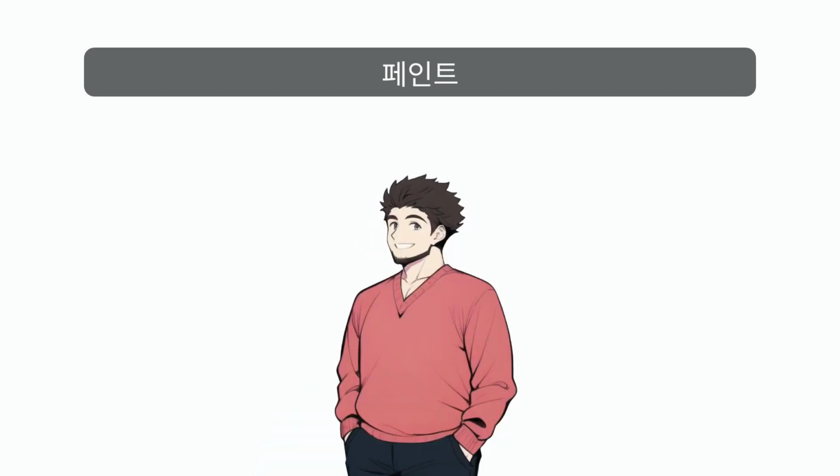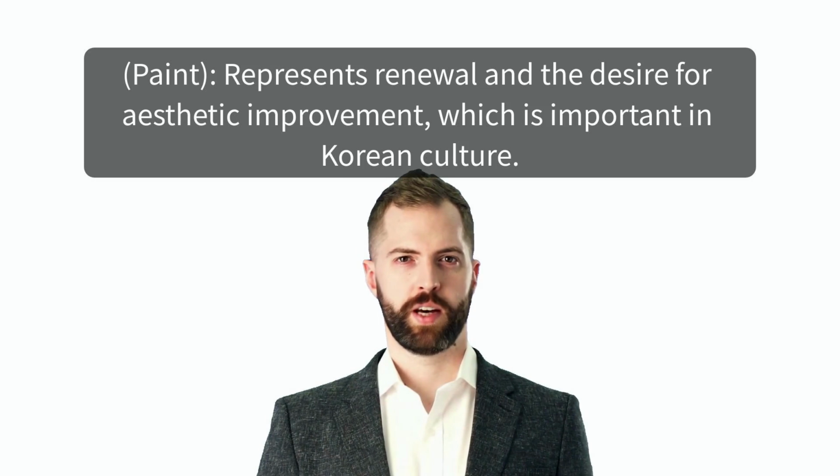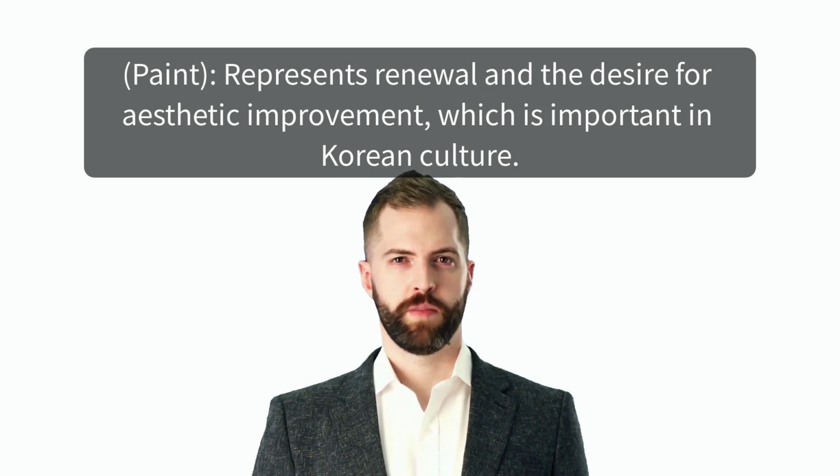페인트. Paint. Represents renewal and the desire for aesthetic improvement, which is important in Korean culture.